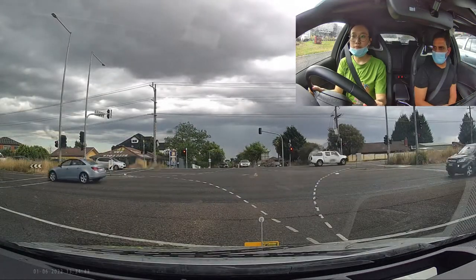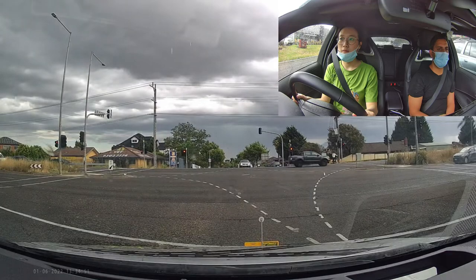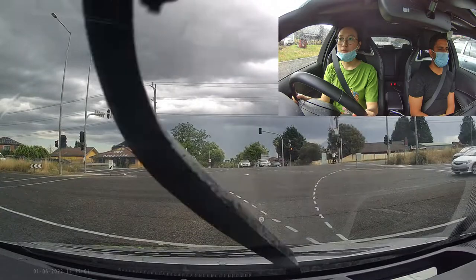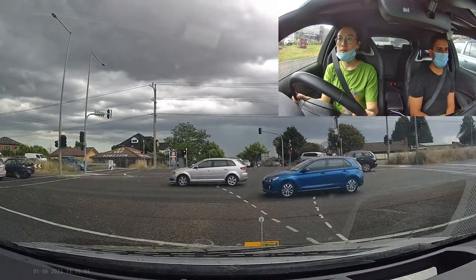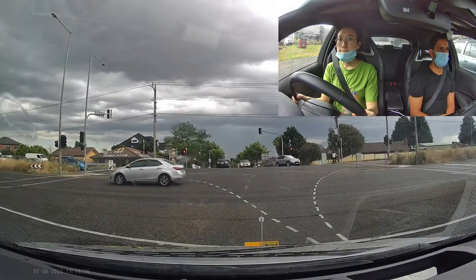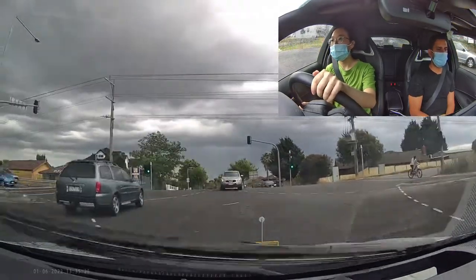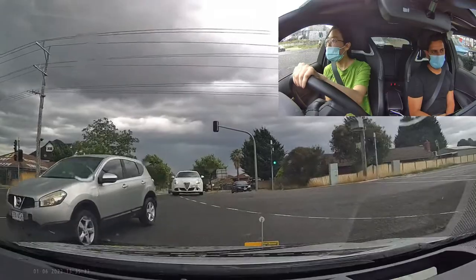Sure. Do you understand about this traffic light now? Yes. Very good. Stop, stop here, stop here. If it's safe, you can go. Not safe now. So you need to stop here. Once you feel safe, you can go. Okay.